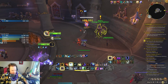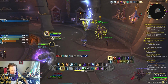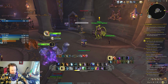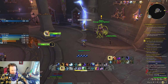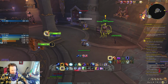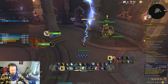Watch how many times it overloads here. Overload, overload, and it's triggering Lightning Rod. Every time it triggers Lightning Rod. It's crazy, man. It's absolutely insane. Here we go again. Elemental Blast. And then Lightning Rod, Lightning Rod, Lightning Rod damage. It's crazy how much it triggers. Here we go, go again. And then Lightning Rod. When you press that spender, you want to try to be pressing your lightning. Okay, Stormkeeper's back.